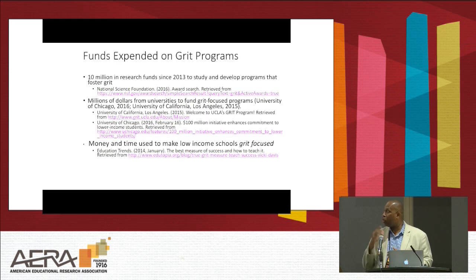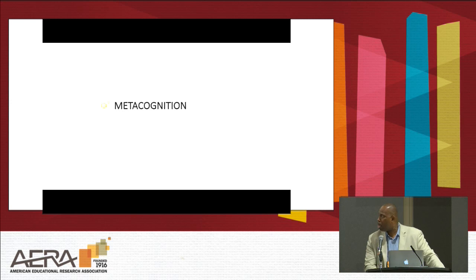That being said, we have spent millions of dollars over the last decade that grit has been in the literature, creating grit schools and grit-focused interventions, on the basis of 4% of the variance. I wish that I got funded at that level with someone. Anyway, that's another one. So I'll turn to another investigation that we have underway.